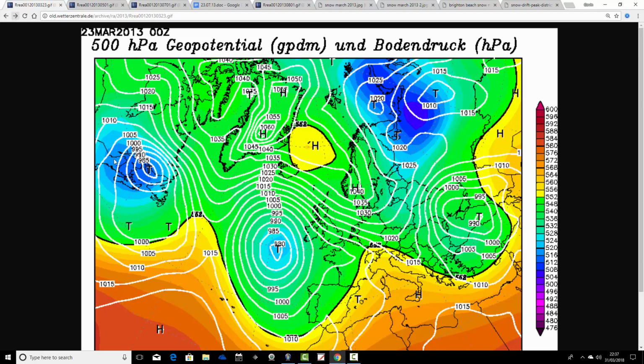And what's interesting is that actually the low pressure that's trying to bring that milder air in loses the battle and begins to slip back into the Atlantic, as a block is maintained and continues to feed those winds in from the east.